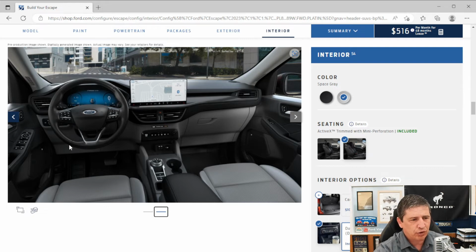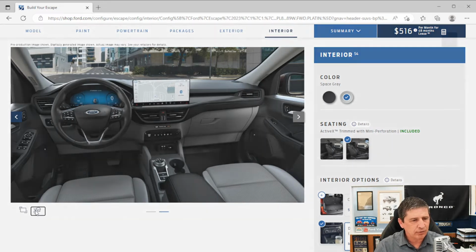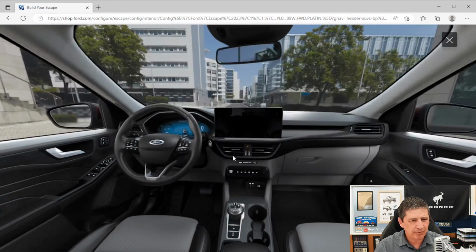But those controls will be on the steering wheel, as well as redundant audio controls and controls for your productivity screen or that digital display. It is a 12.3-inch digital screen there, ice blue, the eco mode, and everything in there. You also get, I'm going to go to 360 view for the rest of this. You are going to get the push button start back here. So you don't have to get the key out to get in or out or to start the vehicle.